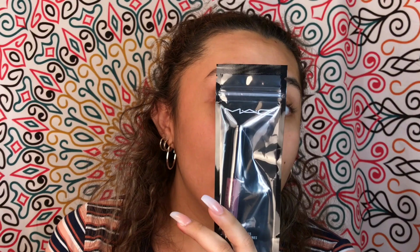Okay, we have a MAC lip gloss. Wow, okay, IPSY. So this is a MAC lip gloss. Also, if I didn't mention, it was the last product on our October IPSY. It is in no color. Let's swatch for y'all real quick. I'm sorry, my swatches suck. I thought it was gonna be more purpley because of the color, but it's like a nude. Oh, it smells so good.